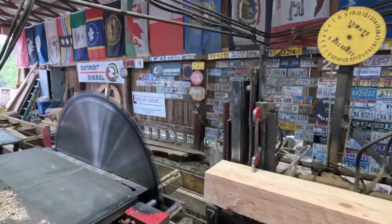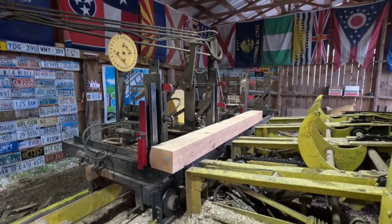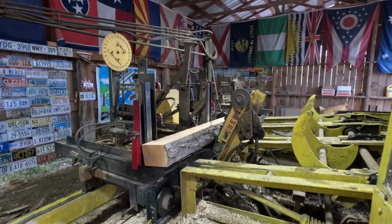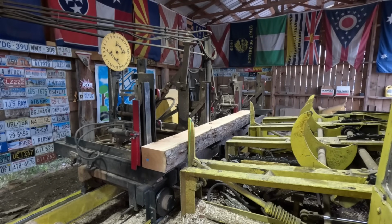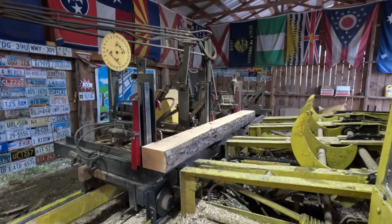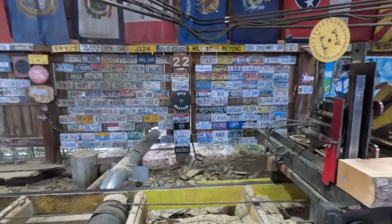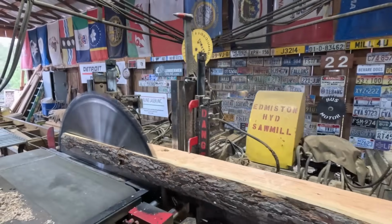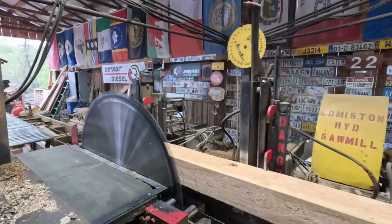Look at the pith here. Yeah, let's turn it right now. I'm going to keep that inside of a 4x4. I'm going to put the dogs in. Let's start there. Looks good. Again, with just a little bit more.